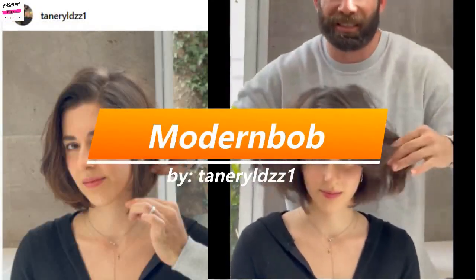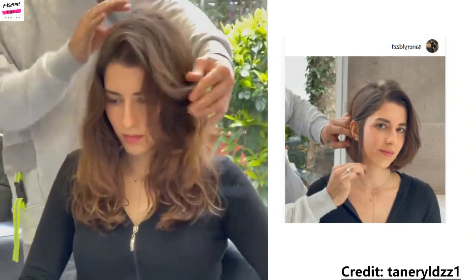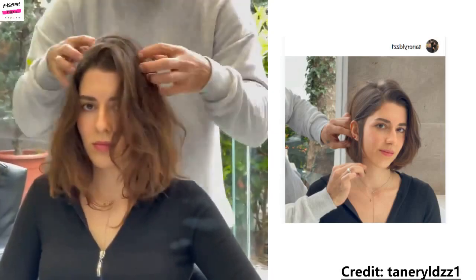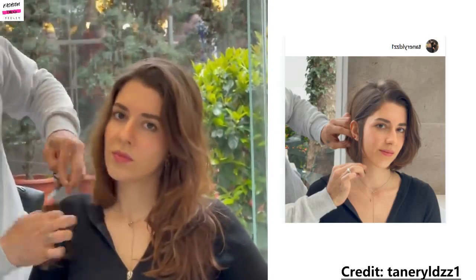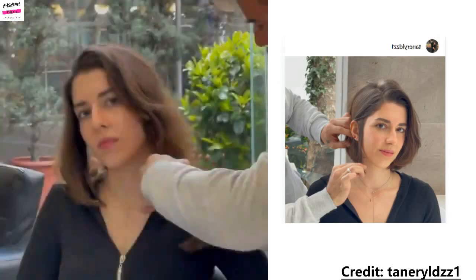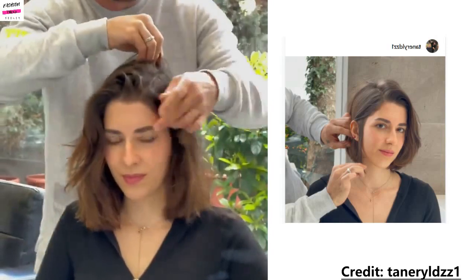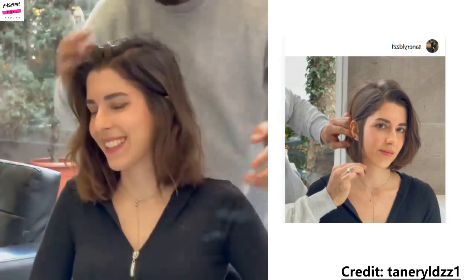Alright, so next up we are going to check out a modern bob hair transformation. She starts off with about mid-length hair. And then the stylist cuts it to about shoulder length. So I would say this is actually more of like a lob. Oh, okay, so he did cut some more off.